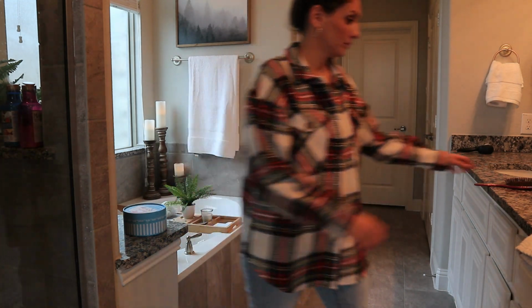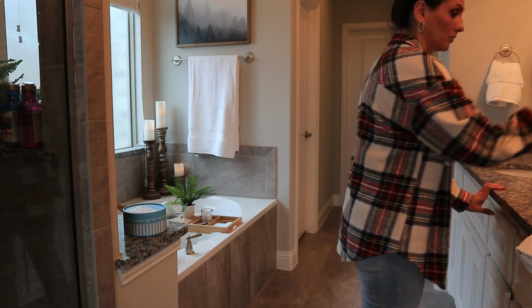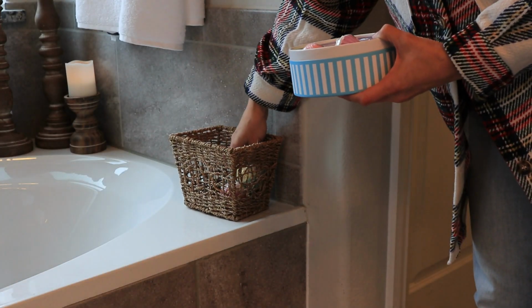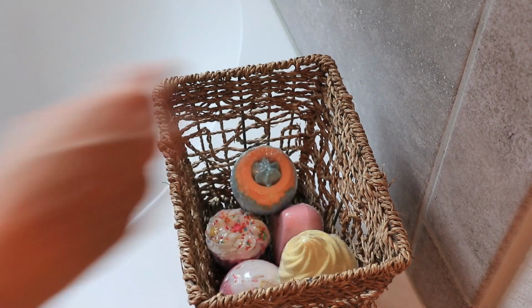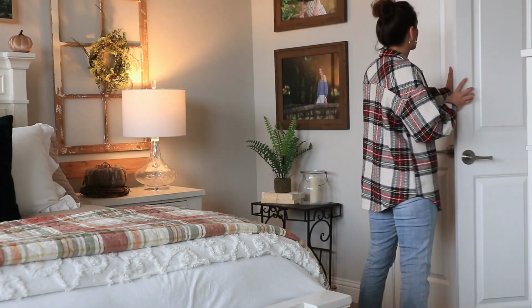So I'm just going through the bathroom at this point, just kind of tidying up. I really didn't need to clean the bathroom too much because I had already done it a couple of days prior to this. But I had some bath bombs that I had bought from Amazon, so I wanted to get them put up in a little basket. So that's what I'm doing here, just kind of getting things also out of their packaging as well.